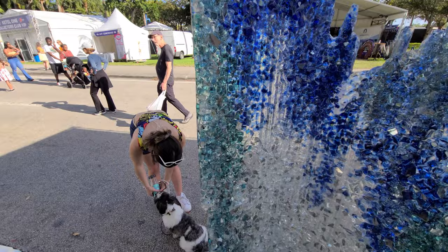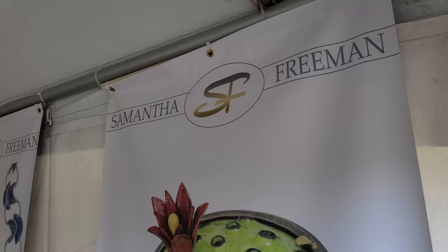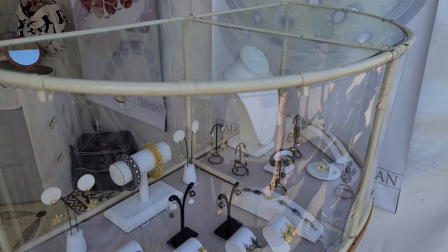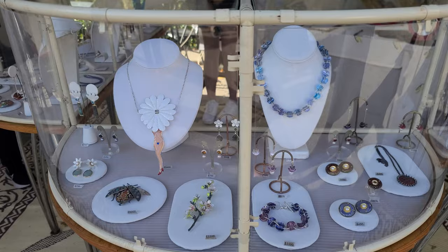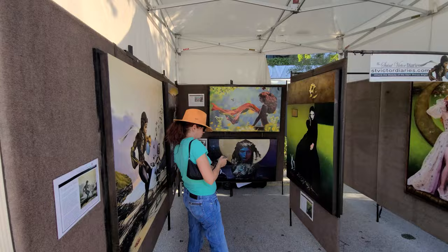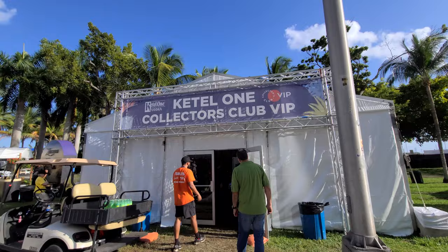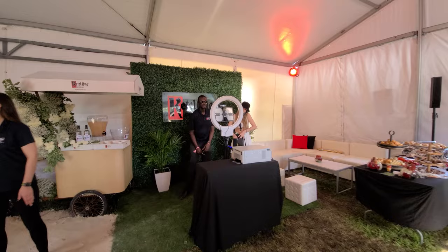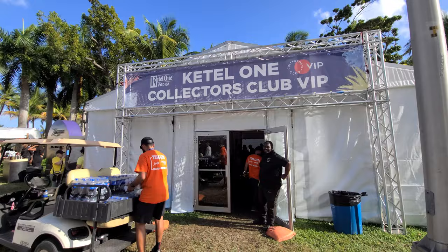Here's a piece of mine right here. This is called Soleil. It's kind of a dichroic glass, so when the light hits it, it really bounces. This is $150 to do the Ketel One Collectors Club VIP, and that of course includes admission to the art show itself.